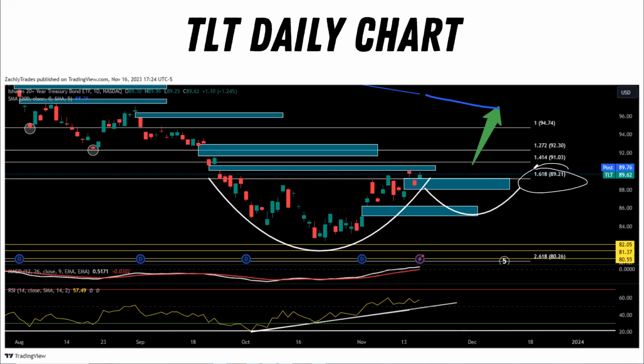And the range for me has been around this 89.21 level down to about $82. It came down to 83. And you can see we started the downtrend, right? Continued that downtrend, and we did consolidate through this period here. And if we can hold above 89.21, I do think there's a chance that TLT can go bullish and break out of this consolidation phase, right? Because there are 3 stages to a reversal. You have the downtrend, then box consolidation, and then the reversal itself.